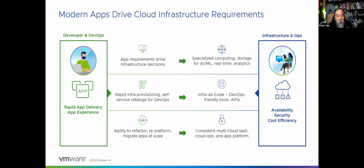Second thing they're doing is rapid infrastructure provisioning and self-service catalogs. What I mean is they are building things quickly and easily and very often. Lots of things are happening in real time, and changes are being done weekly or daily, versus the traditional six-month push to roll out a big release. They're doing things in very small increments, but very often. And we need to be able to adapt to that as well.